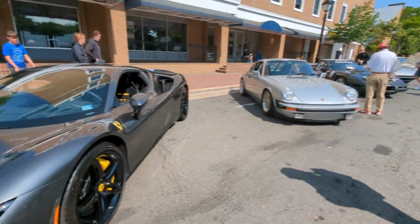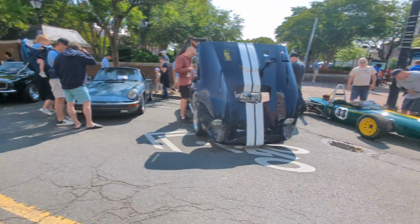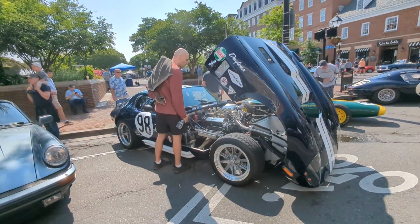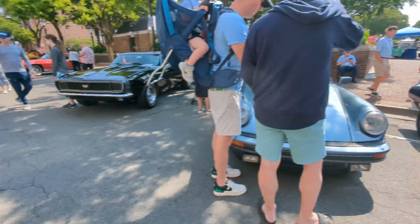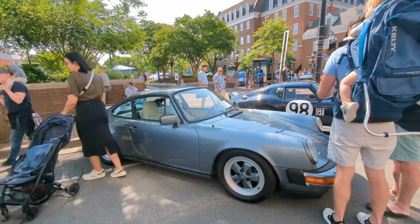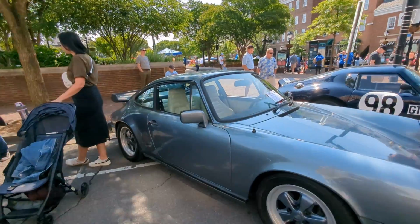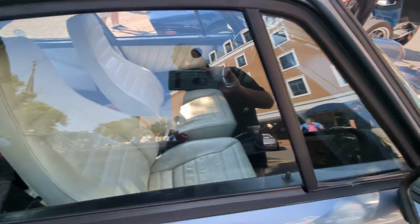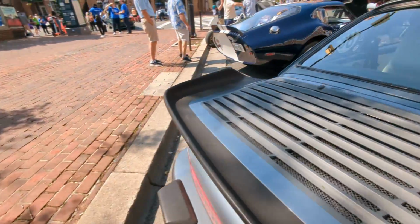There you go. Doing the entry announcements here. Another Factory Five Daytona Coupe Tribute. Another beautiful Porsche 911. This one is an '83, so it's also an SC. That's the proper steering wheel for an SC. Beautiful light interior on this one too. It's got the whale tail.